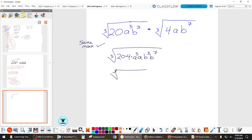All right, cube root of 80. What do we do with exponents when we multiply bases? We add them. So this is a to the 6th, b to the 10th. So the multiplication is done, but the problem is not done because we need to do this in reduced radical form. So what does that look like? We need to get 80, and we've done 80 before, but let's remind you: 2 times 40, which is 2 times 20, which is 2 times 10, which is 2 times 5. So 80 can be rewritten as 2 to the 4th times 5.